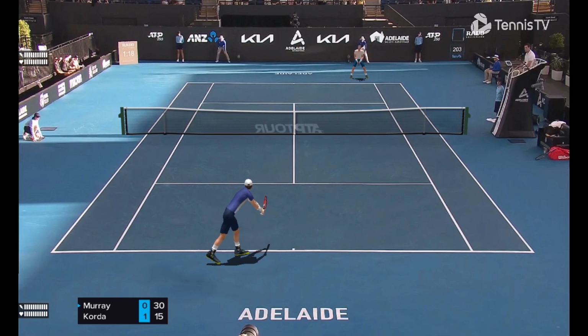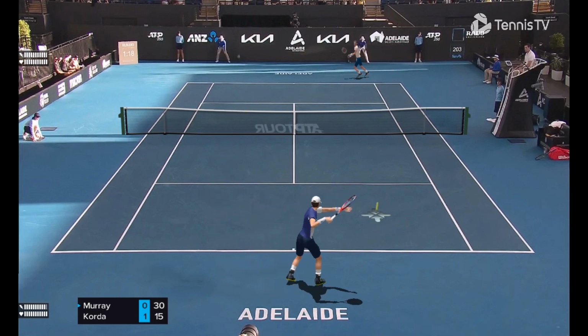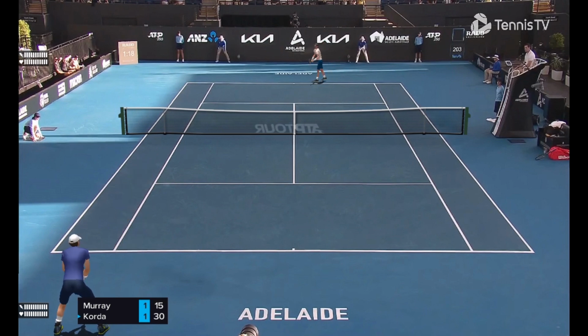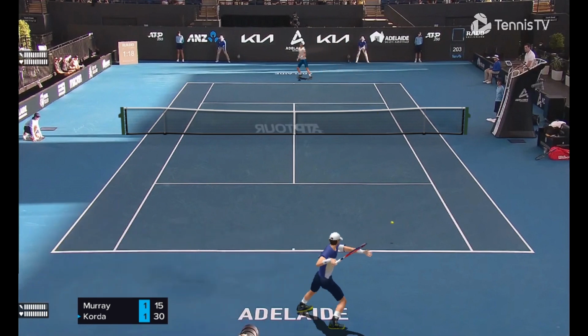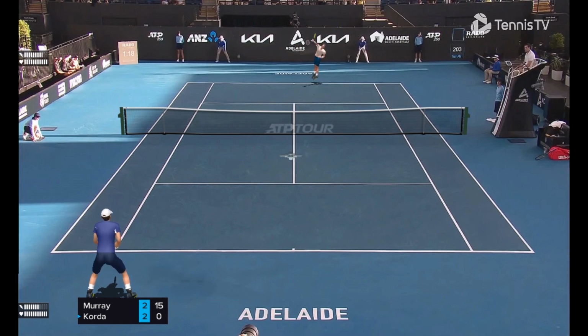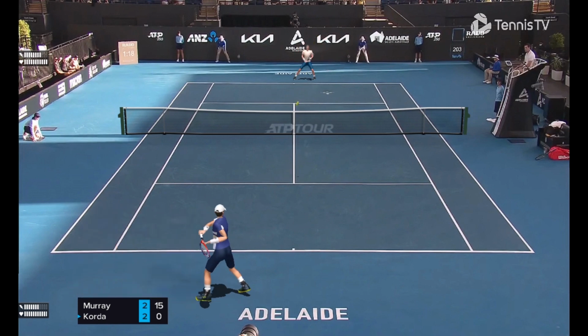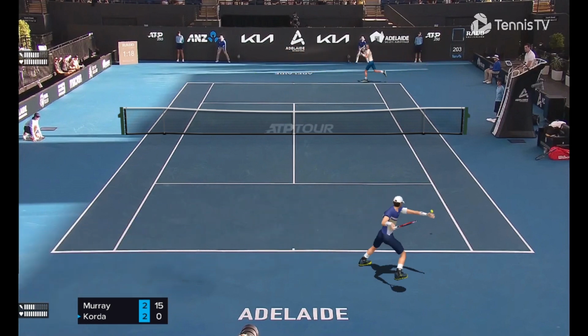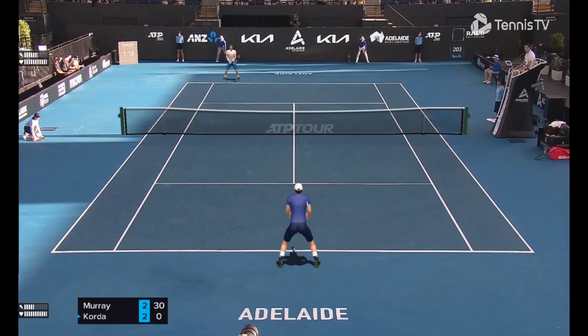Lat, second surface. Set up and steer that one up the line. Lat, second surface. There's the forehand.